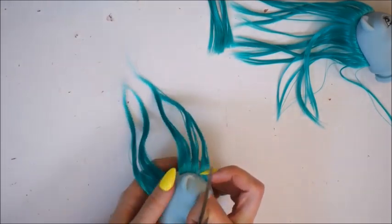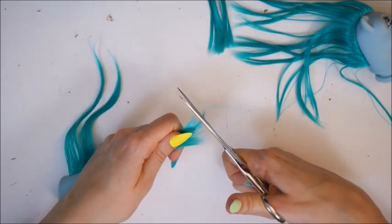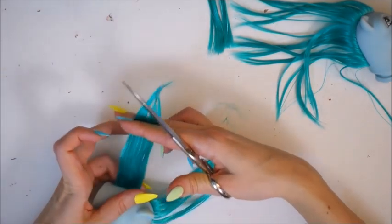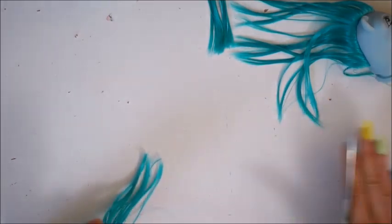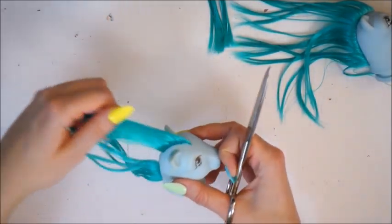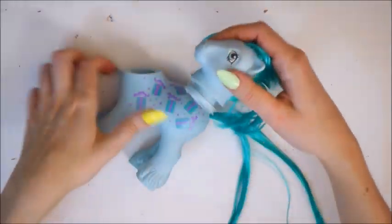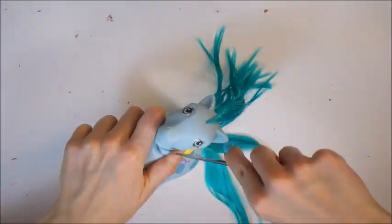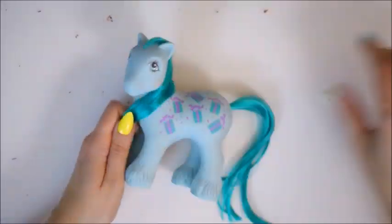And same with this half finished hair here. But let's finish this one. So for the pony that's actually already finished, not the unfinished one, I put the head back on. Sometimes I need some tools to help it squeeze in.